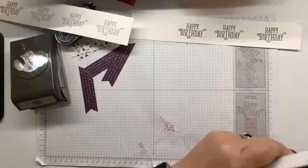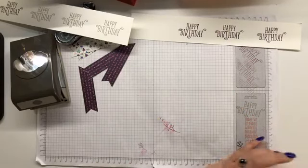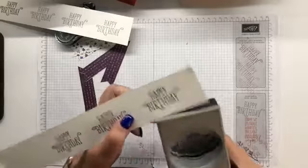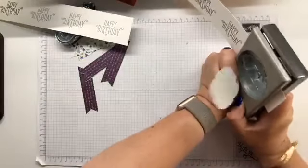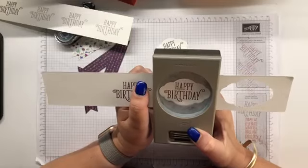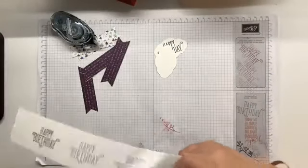Okay, pop that away, because I do have a tendency to lose them on my desk. Right, now the pretty label. Do some quick punching. Fits so perfectly in here. I've never used this Stampin' Up punch together.